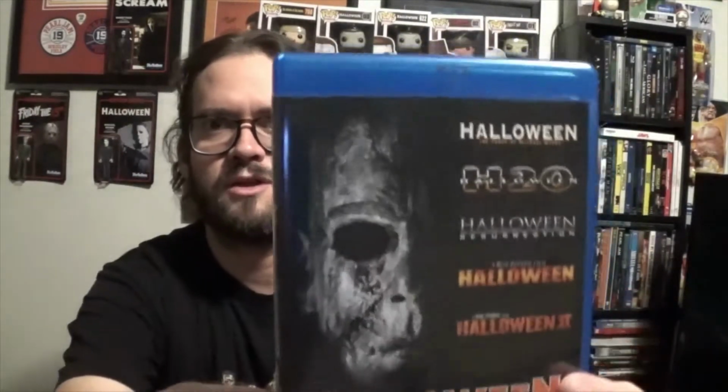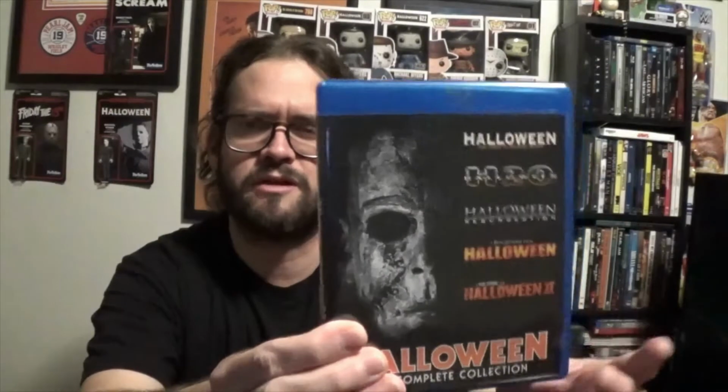Halloween 5 was okay. And then we kind of get into the not so good Halloween films, but still some of them are enjoyable. I really like Halloween H2O with Jamie Lee Curtis, if that's the one. And the first Rob Zombie film is okay. The second one isn't horrible. It's probably the worst of all the Halloween films.